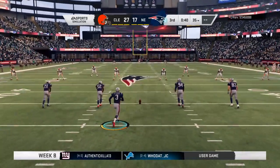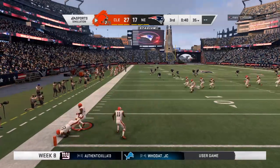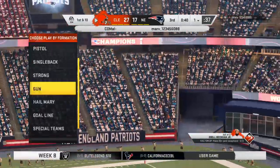Gostkowski now after the touchdown. He'll send this one away. And a big mistake on the return. He's out of bounds at his own 1-yard line.